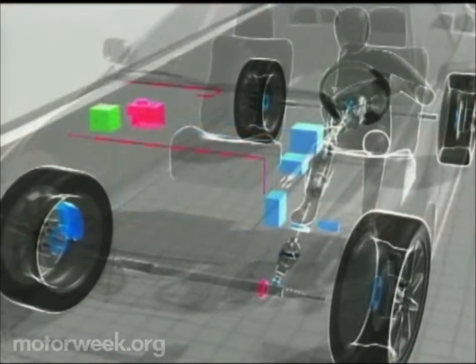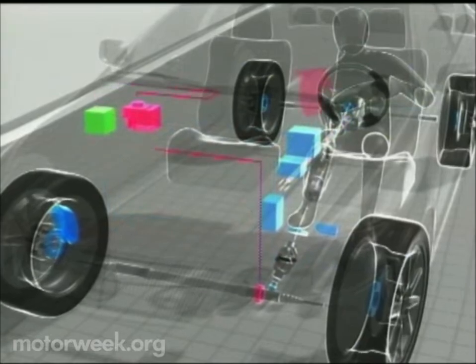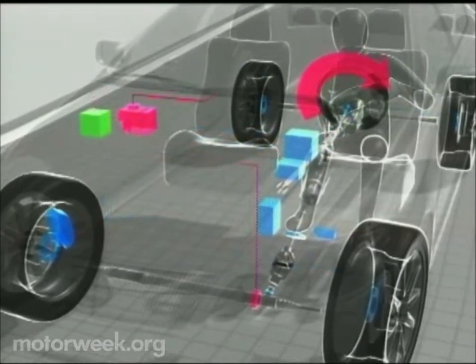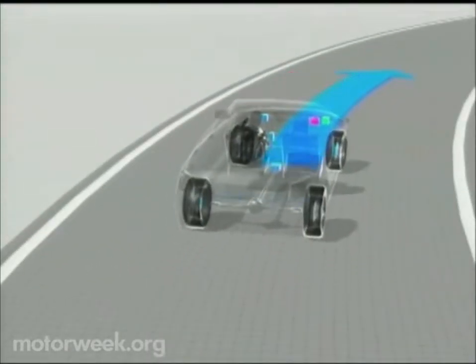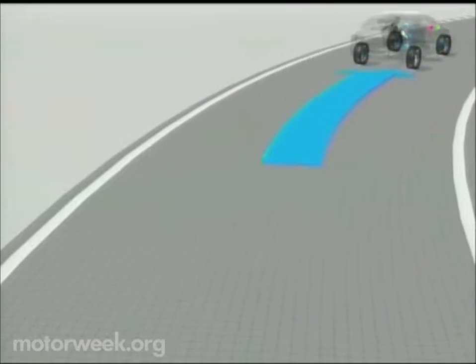Unlike conventional stability systems, VDIM does more than manage power and brakes. The steering's variable gear ratio system adjusts the ratio depending on speed and conditions, and it adds its own inputs if the car is off-line.